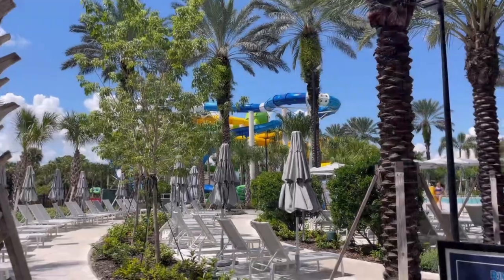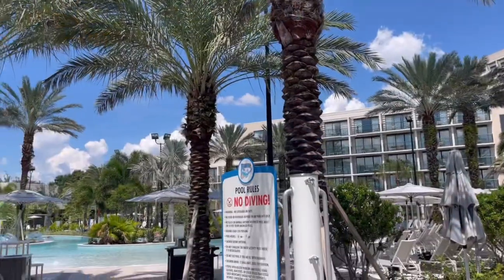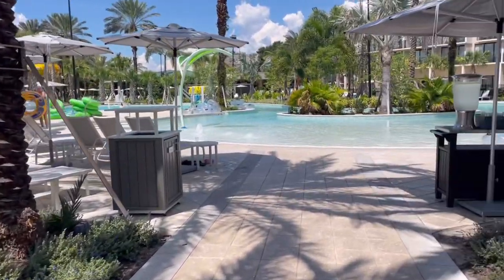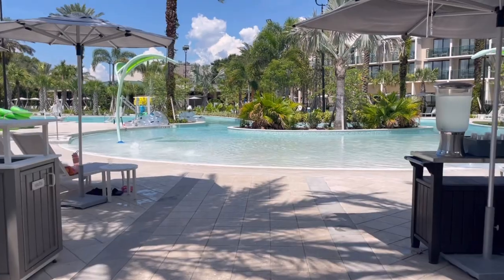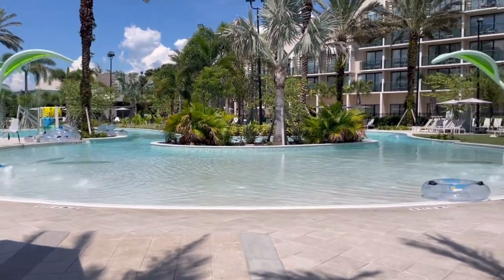With the addition of this new River Falls, I could say this is easily one of the best pools in Orlando. A few other good ones: Four Seasons, the JW Marriott, Wyndham at Bonnet Creek. But this one's got it going on because the other pool is really great too, and we're going to go see that next.